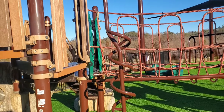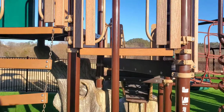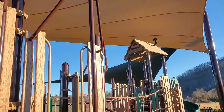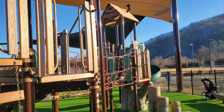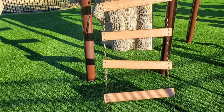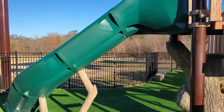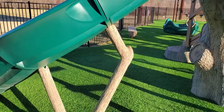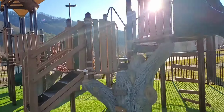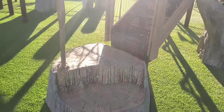They have this twisty thing. Never knew what that was called. The fireman's pole, the climb up and down. Climb up the pole or slide down the pole, whichever you prefer. And they have a bigger wooden ladder leading to the slide, which is really cute. And I like the wooden details of the park. Finishing off on the other side, see another wooden ladder, a stump, and more ladder.